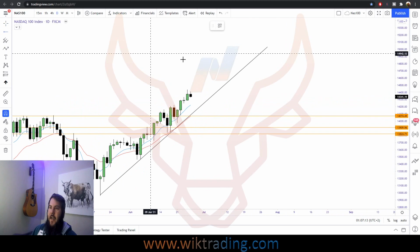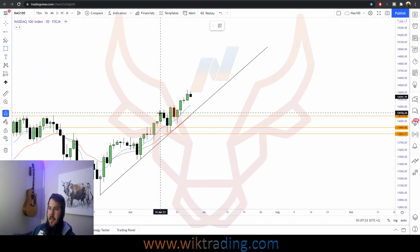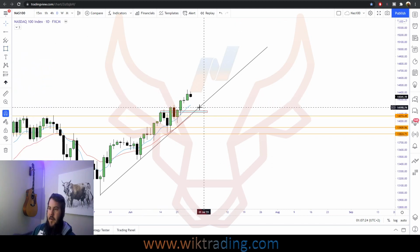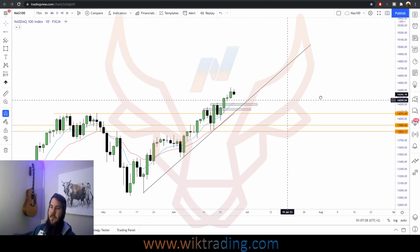So if I look on the daily charts, these two areas also show quite a bit of possibility to give us a significant amount of support. So marking off that one on the daily, and then marking off that one on the daily as well.